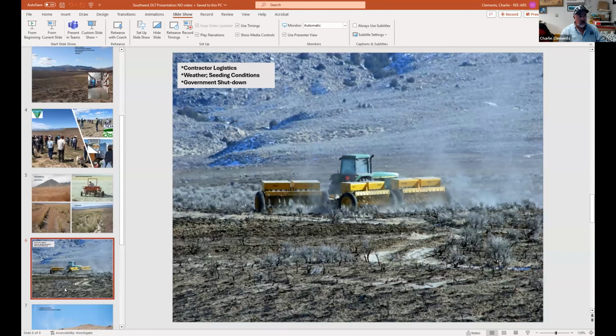So again, when I talk about contractors and logistics, there's only so much area that you can actually put that drill in the ground, so we do a lot of aerial seeding. But if you can get that seed placed in the soil, that's the best opportune time or position for that seed to be successful. So with the proper seed mixes, we can actually go and do that. Again, though, with the weather, the mud, the frozen ground, that's not good for seed placement as well.